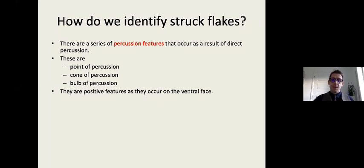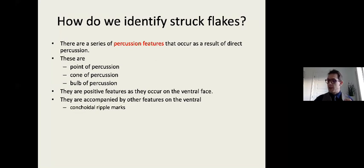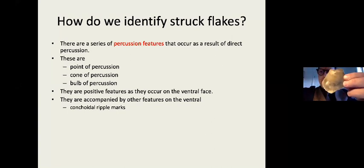So the positive features occur on the ventral face, and they are accompanied by other features also on the ventral, which can include what are called conchoidal ripple marks. So if I hold this flake up, I don't know if I need to turn this light on to help see. Bear with me. Okay. So as the light hits this flint flake, you might be able to see what look like ripples going across the surface. That's what those conchoidal ripple marks are. So just like when you throw a stone into a pond and you get the ripples that expand out from the point of impact, that's what you're seeing on that flint surface, conchoidal ripple marks.